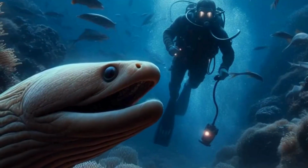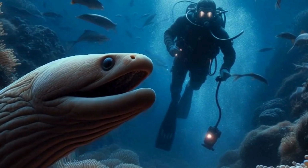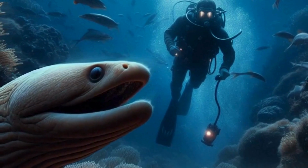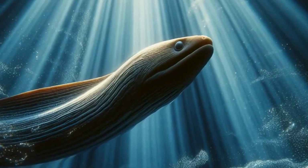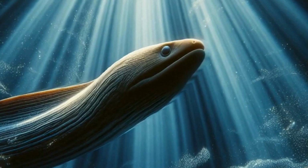Finally, let's touch on the conservation status of electric eels. While they're not currently listed as endangered, their habitats are under threat from deforestation, pollution, and habitat destruction. Conservation efforts are crucial to ensuring these remarkable creatures continue to thrive in their natural environments.